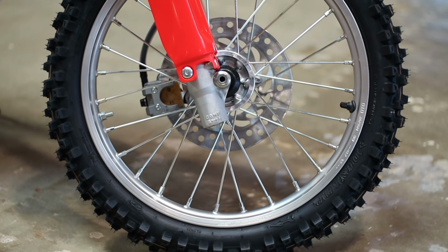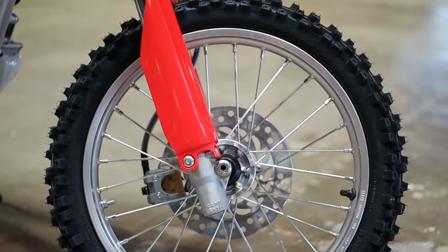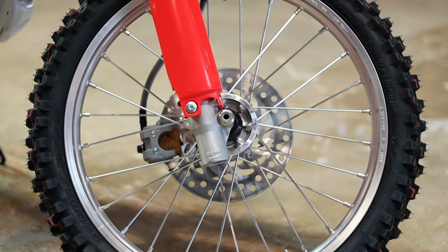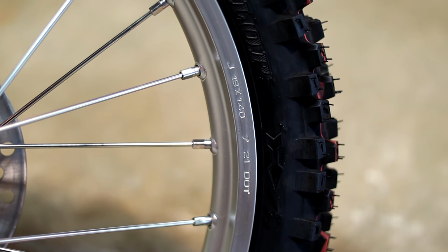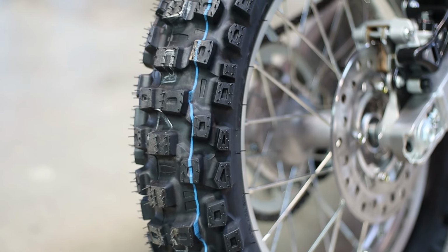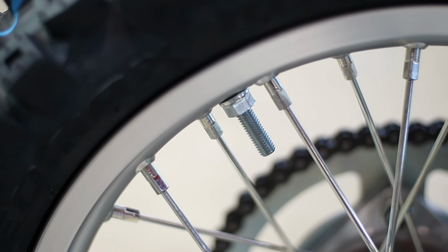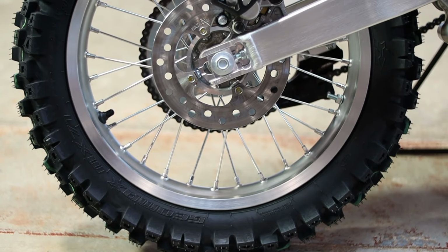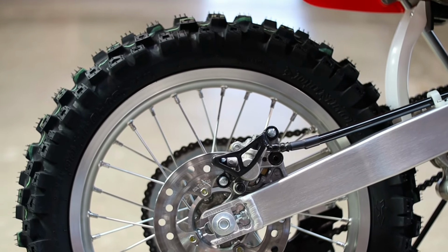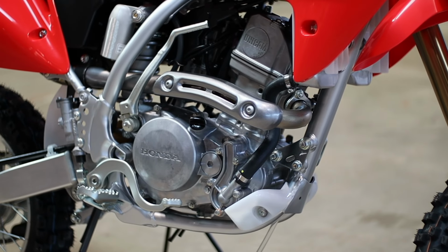And those brakes are helping slow down a 17-inch wheel up front on the standard model that's wrapped with a 70/100 tire, while on the big wheel you have a larger 19-inch wheel that shares the same tire sizing. Then out back you have a 14-inch wheel on the standard model wrapped with a 90/100 tire, and you guessed it again, the big wheel has a larger wheel out back coming in at 16 inches with the same size rear tire.